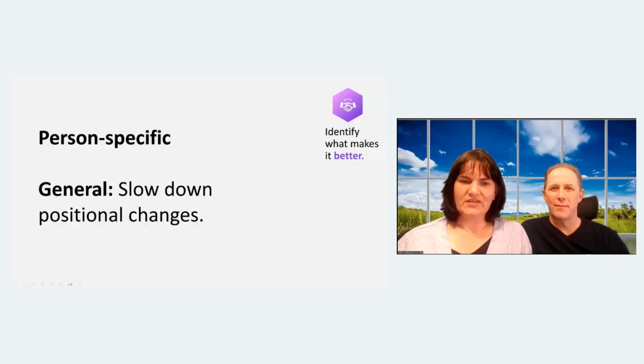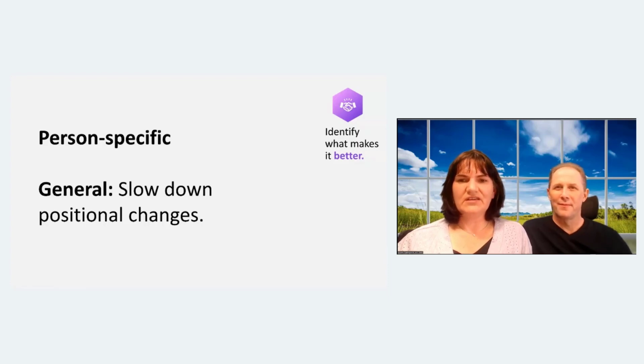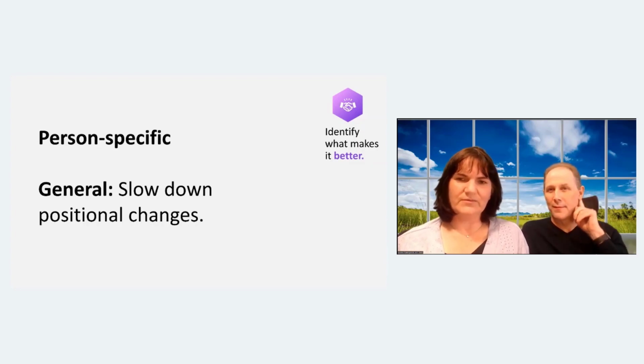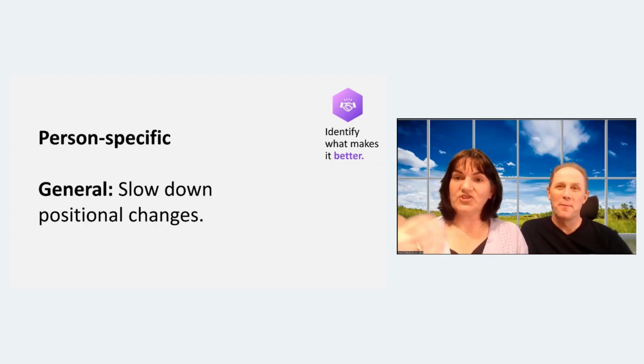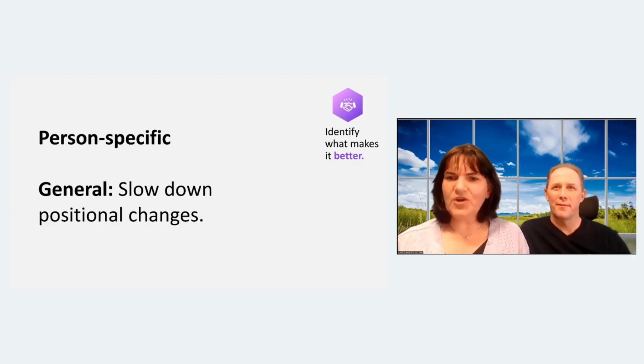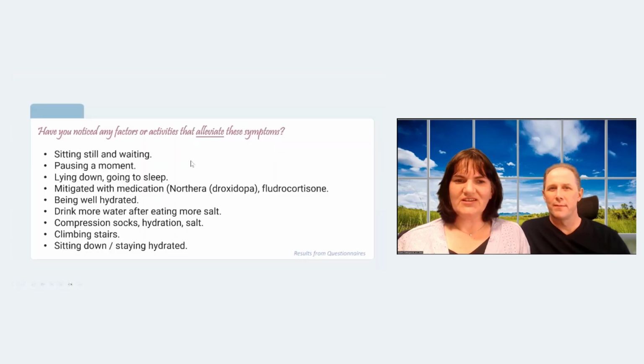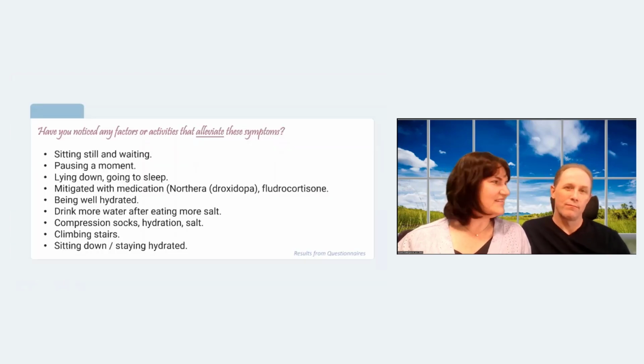Okay, so this was the knowledge you shared with us, and we think, okay, if I'm identifying what makes it worse, let me also see what makes it better. And again, highlighting that it could be something very specific to you. And then there are things that we know that we will also share with you here. The non-pharmacological strategies that we're going to share with you will also make it better. So, for example, the obvious, which is slowing down when changing positions, which is a challenge, and I have something to say after about sitting and standing slowly.